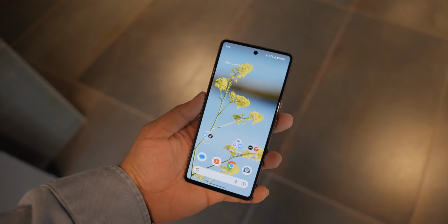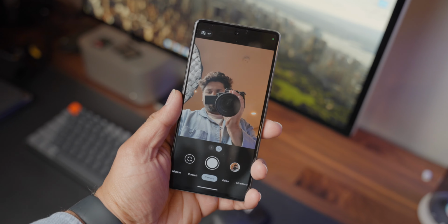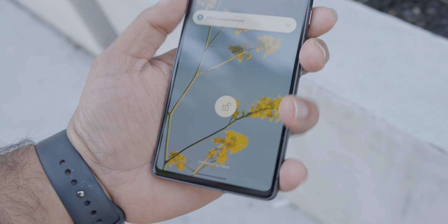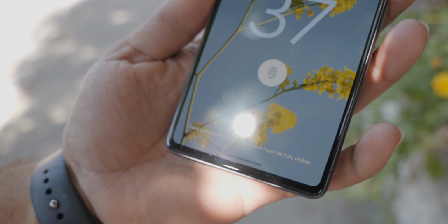And on the front, the screen's still flat with an under-display fingerprint sensor and a 10.8 megapixel hole punch camera, which is also actually now being used for the new Face Unlock feature. And this isn't like Apple's Face ID, which is what I'm used to. It actually uses a 2D image from the camera along with some on-device machine learning to recognize you, which is really cool in theory, but if you're wearing a mask, sunglasses, there isn't enough light, or really anything that keeps your face from being fully visible, it just doesn't work.